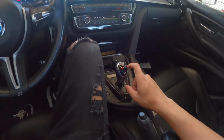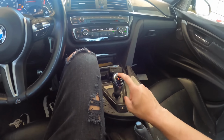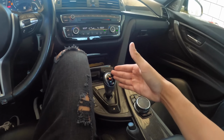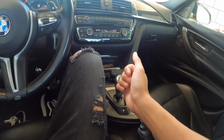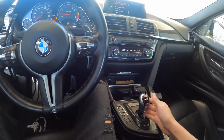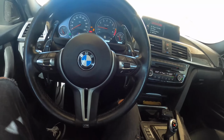The reason why I wanna do stick shift is because I already had this DCT E92, as you guys know, and I had the E92 for like 5 years. So I already had a DCT for 5 years straight. I kinda want something different, like stick shift. But you can't go wrong with DCT either. It's super fun, super fast, and it drives pretty good, honestly.